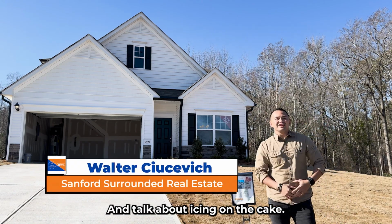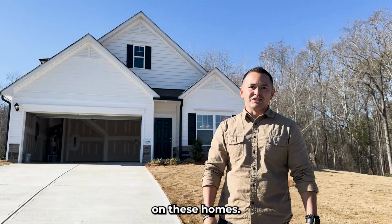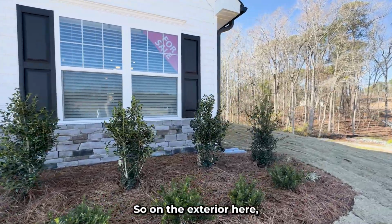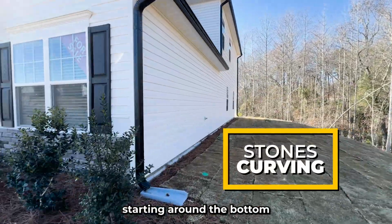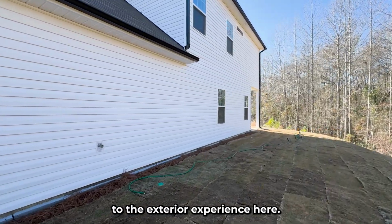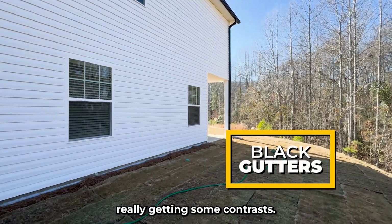And talk about icing on the cake. The buyers that buy in this Sanford neighborhood are gonna make a ton of money on these homes. So on the exterior here, I love the aesthetics of this place. They did add stone skirting around the bottom to give it that little bit of depth to the exterior experience here. You have vinyl siding along with black gutters to really give some contrast.